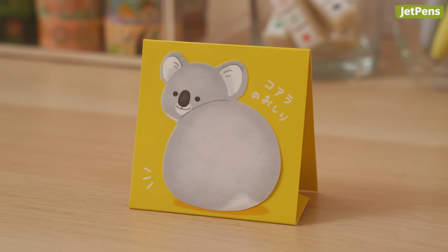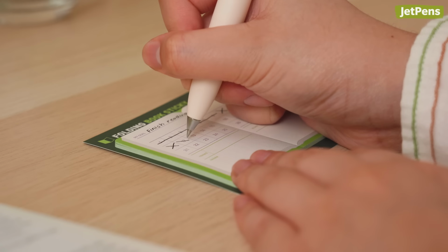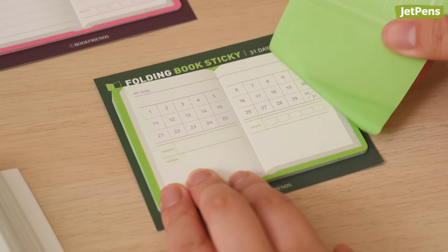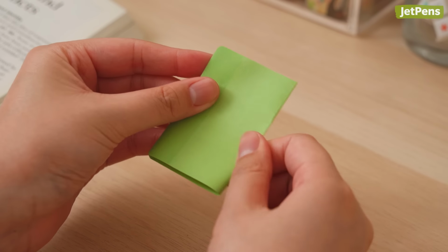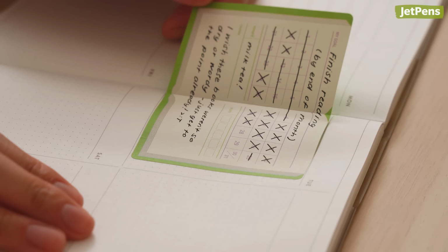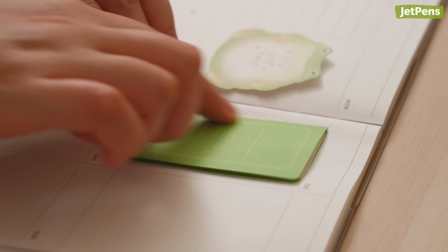animal friend. Before we move on, we quickly want to mention the insanely charming Book Friends folding book sticky notes. Like their name suggests, they close and resemble mini books, making them great for reading journals and planners alike.